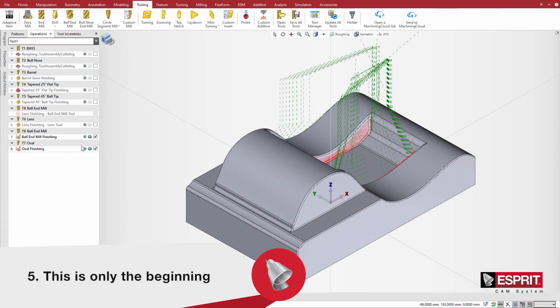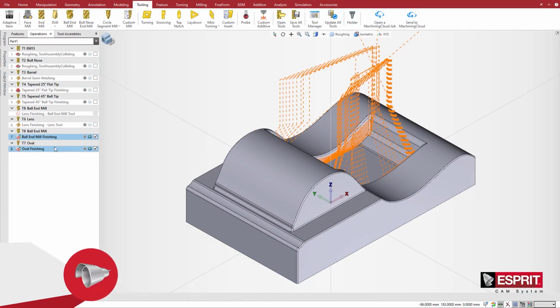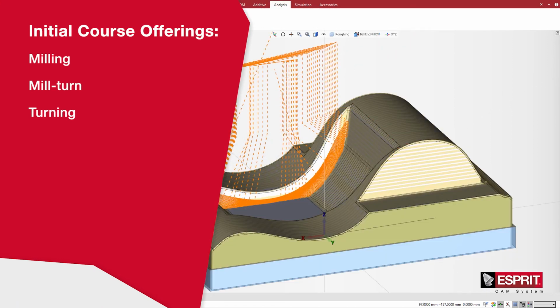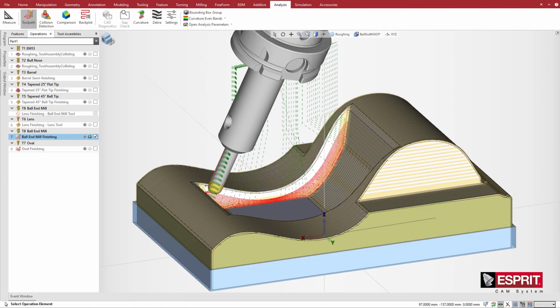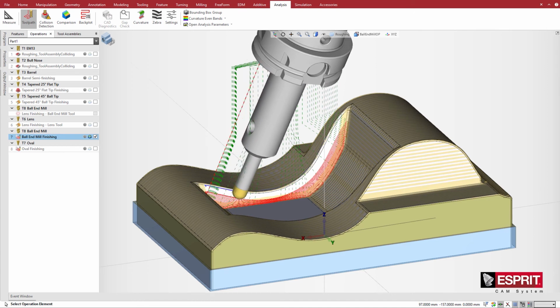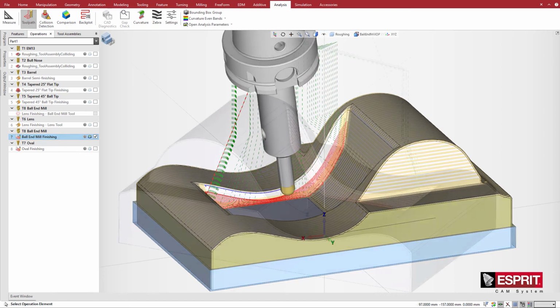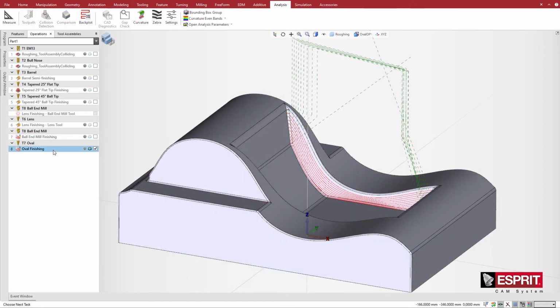Number 5. This is only the beginning. Initial offerings will include learning paths for milling, mill turn, and turning in ESPRIT, with more soon to come, keeping pace with your own advancement as well as new technologies and features in ESPRIT. Expect the ESPRIT Learning Center to grow with you.